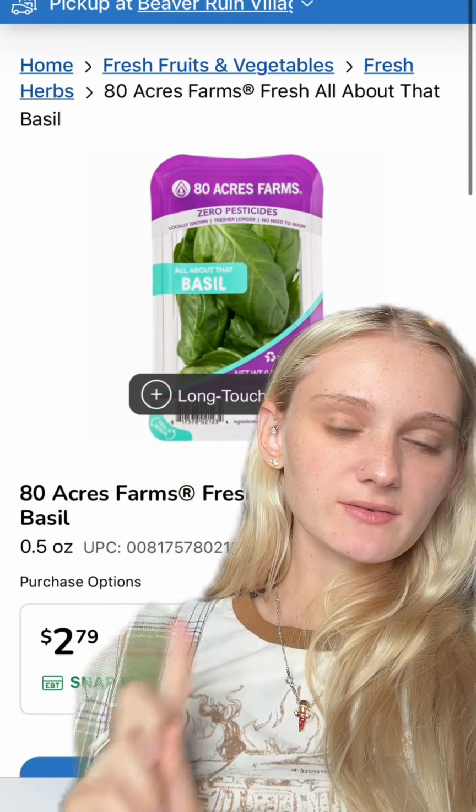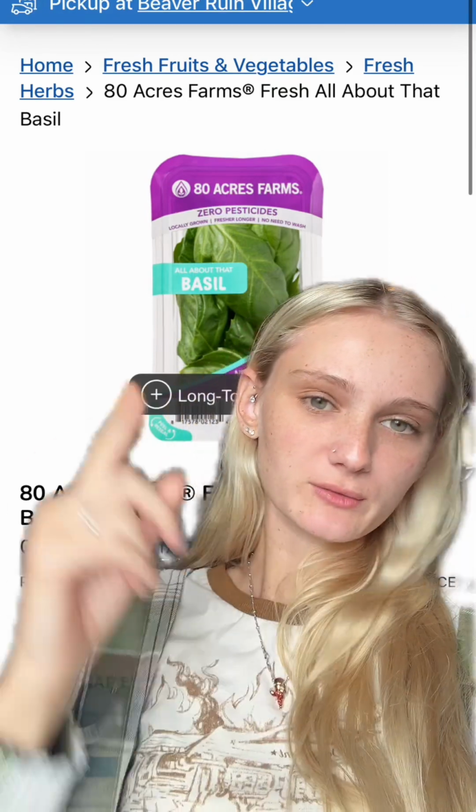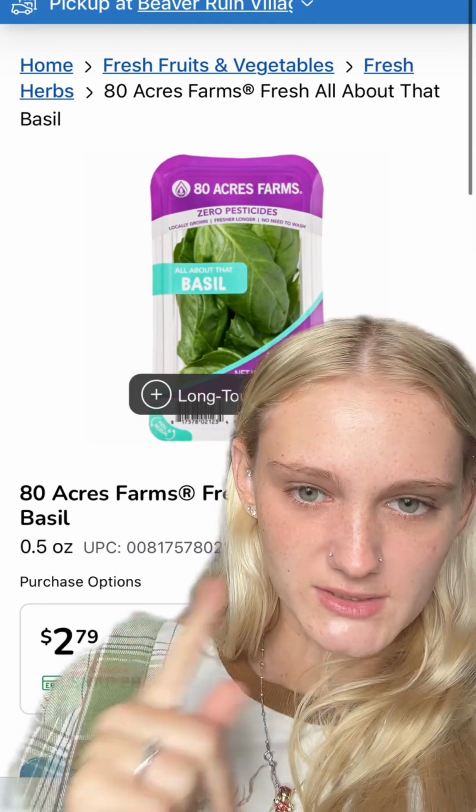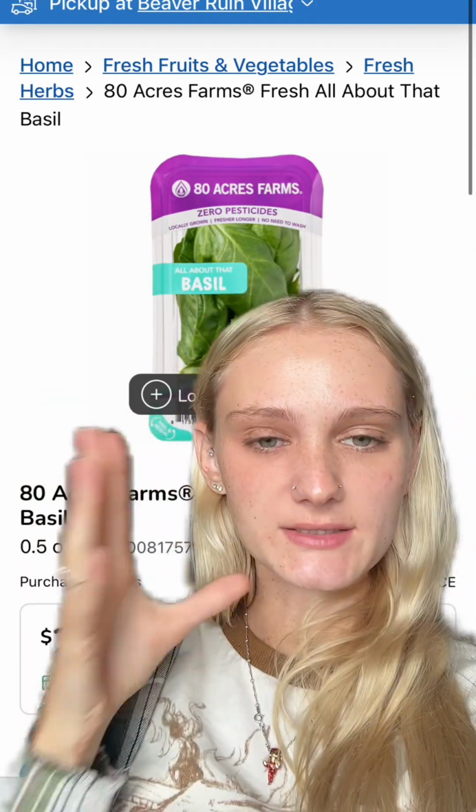Next is basil. Basil is $2.79. I probably use this whole thing of basil. So I'm not going to divide the 20 leaves of basil by $2.79. So I'm just going to go $2.79 for the basil.